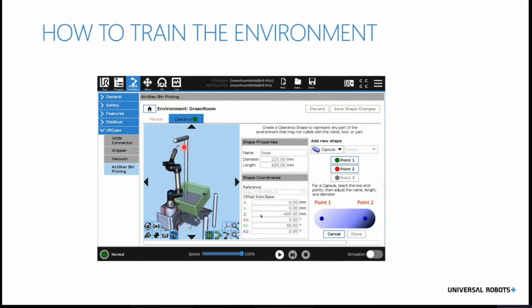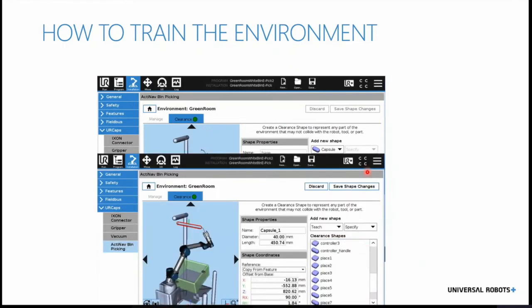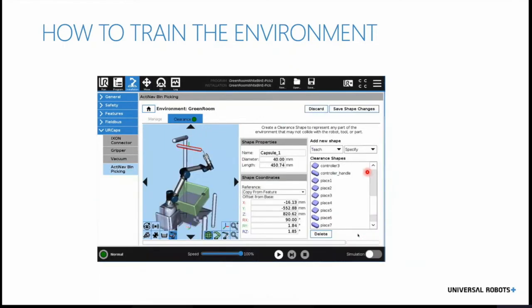And the idea is that you're going to move the robot to wherever your first object is. You're going to click what kind of shape you want to do. They have these planes, there's spheres, and essentially these cylinders. You click point 1, and then it's looking for you to click point 2. So you move the robot to the other position. You click point 2. And then you have a shape. It'll default to a name with _1. You can change the name as you go through.